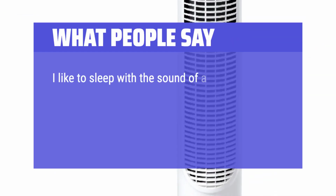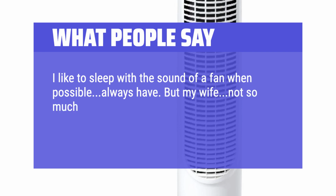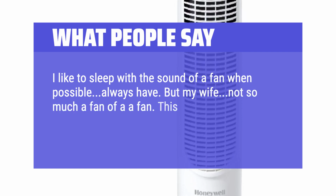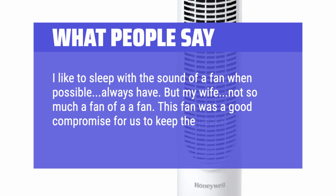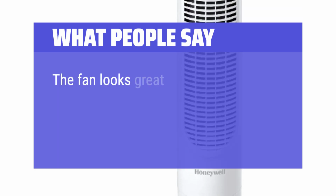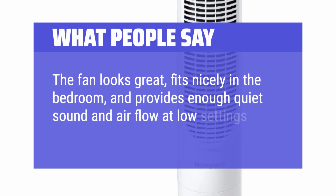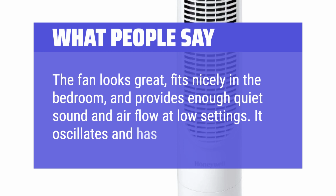I like to sleep with the sound of a fan when possible, always have. But my wife, not so much a fan of a fan. This fan was a good compromise for us to keep the peace and provide peaceful night sleep for 21 months. The fan looks great, fits nicely in the bedroom, and provides enough quiet sound and air flow at low settings. It oscillates and has remote if needed.